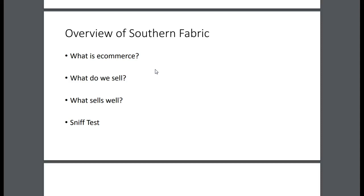So anyway, e-commerce is getting product from a supplier, and packaging that product and marketing that product and selling that product to someone on the internet. That's e-commerce, essentially. So what do we sell? Well, we sell anything that you would get at a quilt store. The problem is quilt stores were all pretty much put out of business when Walmart came in and started selling fabric. So, the little small shop downtown, they can't handle it. They couldn't handle the competition with Walmart.